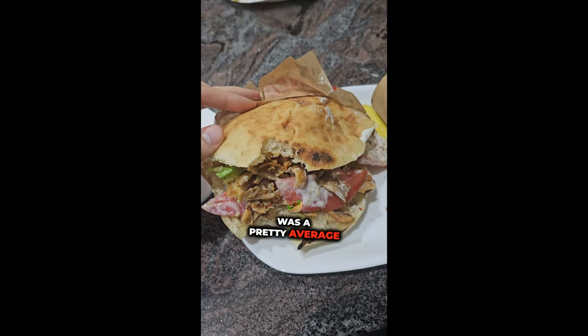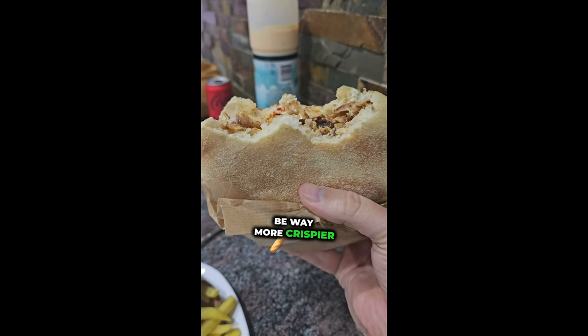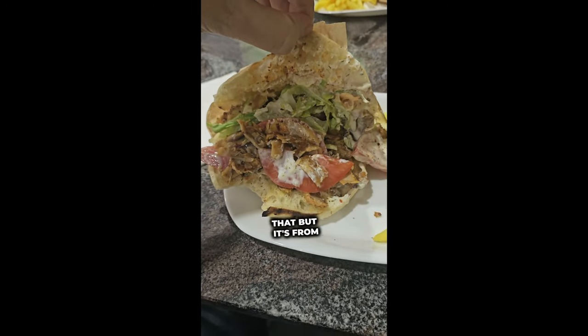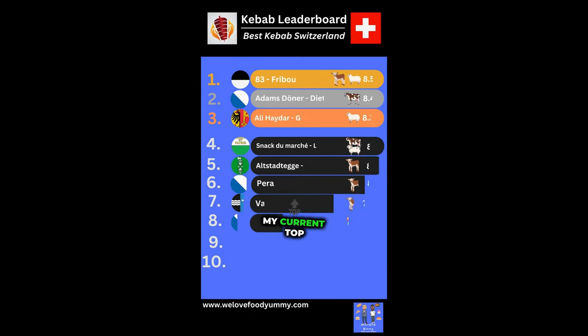Alibaba in Schlieren. As expected, this was a pretty average kebab. Although the bread is homemade, it could be way crispier. It was very soft. The meat is sliced chicken meat, at least that, but it's from the factory, so not that much flavor. A pretty average to decent kebab. I will give this one a 5.8. This is my current top 10 ranking list.